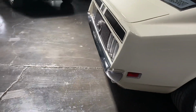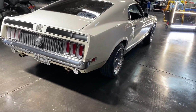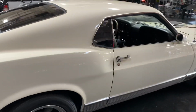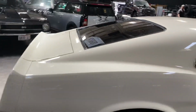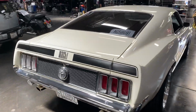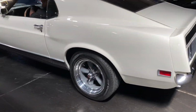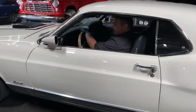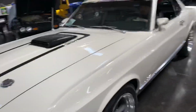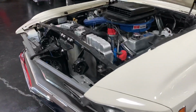No smoke, no nothing. Why? Because it's a brand new motor. Straight as an arrow. It's basically a brand new car. There's really nothing to talk about on it.